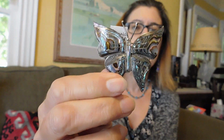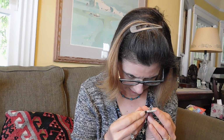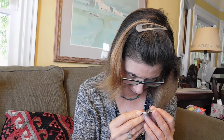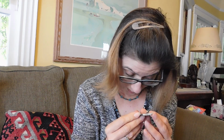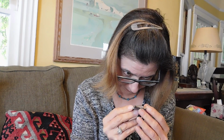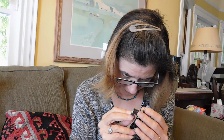And I have a little abalone butterfly pin. These are always popular. This one is pretty extravagantly marked. I looked this up, and it looks to be an Eagle Mark 12, and I could not find who that belongs to. And the maker mark, the top line where the maker is, got cut off.